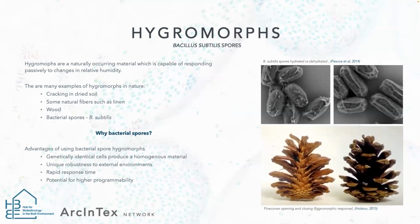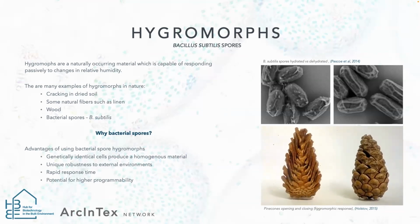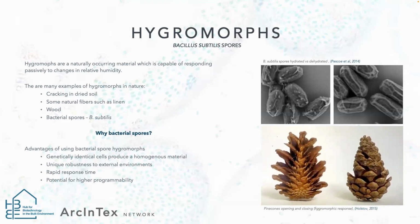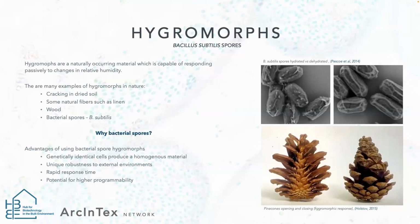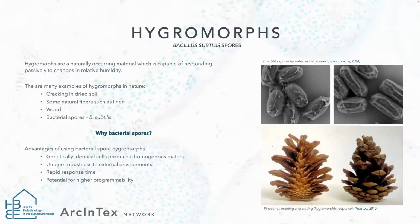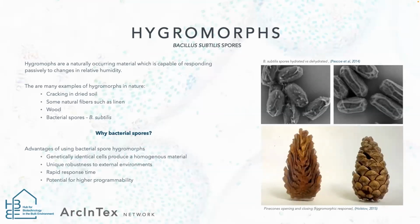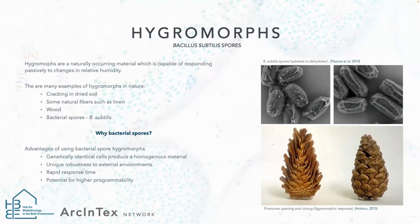And there are a few reasons why I'm looking at those. Because each cell is identical, you can produce a homogeneous material, which can make things like programming that material much easier. Whereas, for instance, wood has a grain pattern, which you have to contend with. Also, they're incredibly robust, and they have a very fast response time, which is great for what we're hoping to use them for.